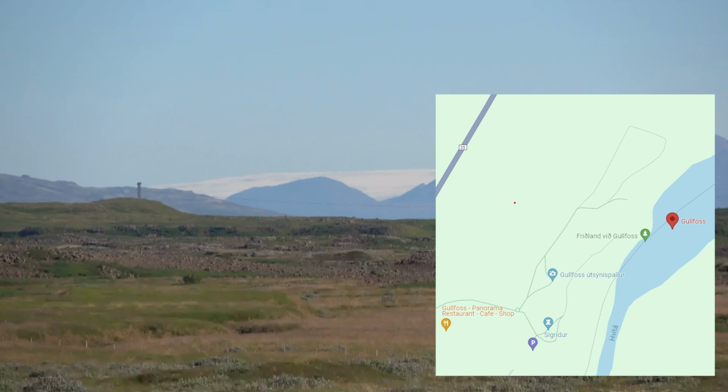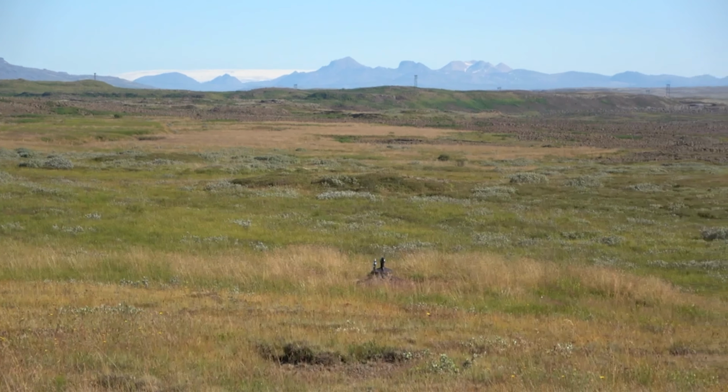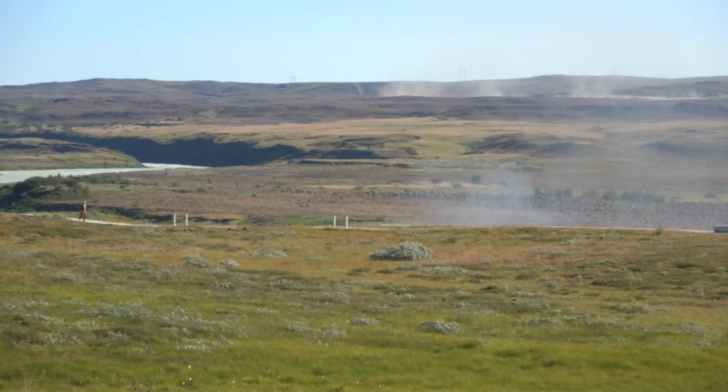At the Gullfoss there is a visitor center with a restaurant and a souvenir shop. There is no entrance fee, only a parking fee at the visitor center. On this trip we were offered lunch at the restaurant, but we skipped it to spend more time at the waterfall.